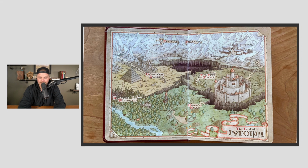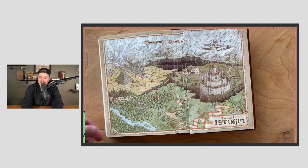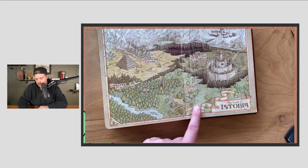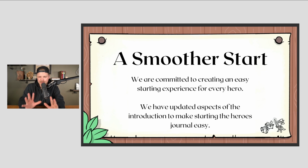Another thing we have installed is a journal pocket. After years of requests and feedback, we have finally put a pocket in the very back of the journal. It expands the length of the journal, and so you can flip to the back and you can keep little small things in there. There's also 4 new scenes in the journal that we have never made before, and we're going to spill those beans after this presentation. I'm going to do a whole walkthrough of the new ones that we made.